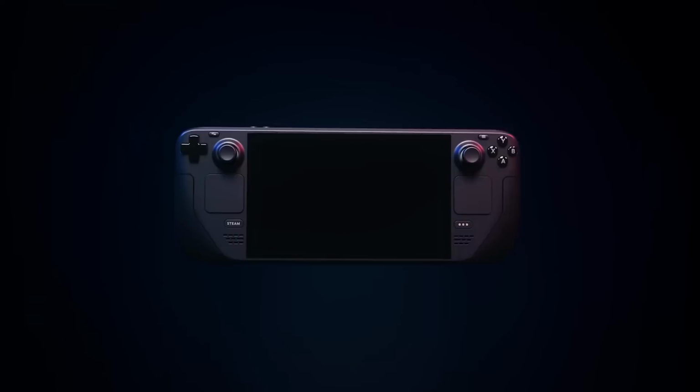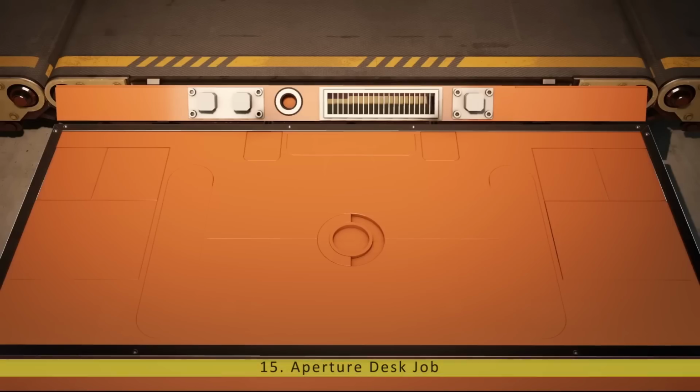But with that said, let's just go and jump right into the list. Number 15, Aperture Desk Job.